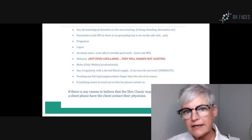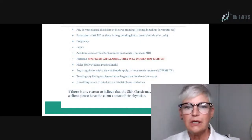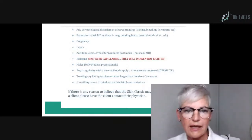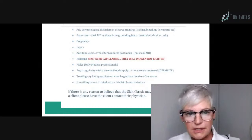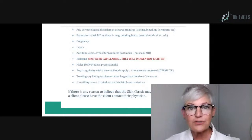But if anyone has any dermatological disorder in the area that they're treating, you won't treat. And pacemakers actually are something that we do want to get the doctor's blessing on, but there's not a circuit of electricity, no grounding pad. So most MDs will say yes, but you must get their permission first. We never like to work on anyone that is pregnant, just for liability purposes. People with lupus have different collagen-based disorders, and they can be different. So get your doctor's advice on that one. Some cases may be mild, and they can have certain procedures.